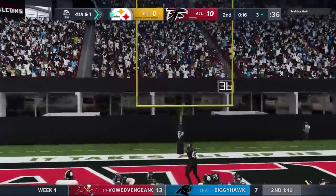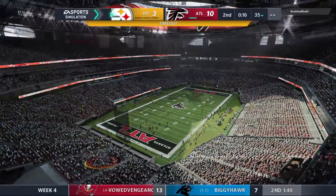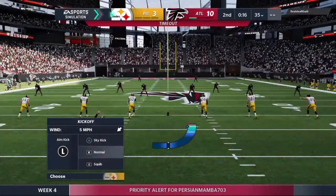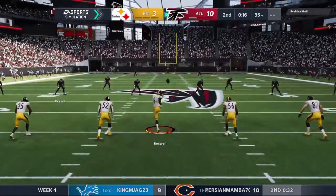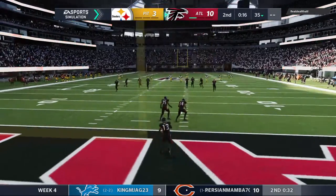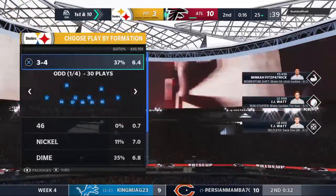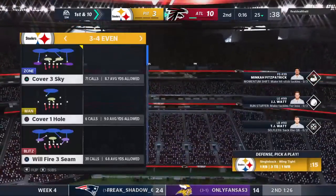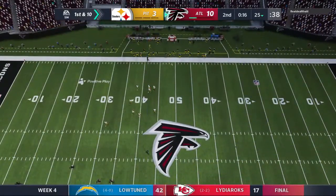From the left hash, a chip shot here. And Boswell's kick is good. And they get themselves on the board here. It's 10-3. So not much time to speak of remaining in this first half as the kick's away. Fair catch made at the 25-yard line. The Falcons take over 1st and 10 at their own 25-yard line.